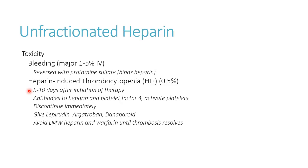So if I were to ask you on a test, say, the nurse comes up to you and says, hey, you accidentally gave 3 times the normal dose of heparin that I didn't mean to. What drug do I give to reverse this? You would be able to say protamine sulfate is the correct answer there, right? So again, know the reversal agents.